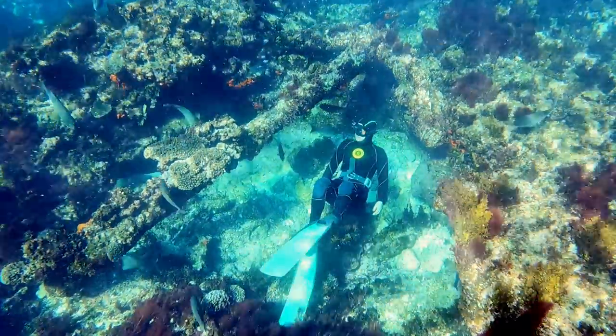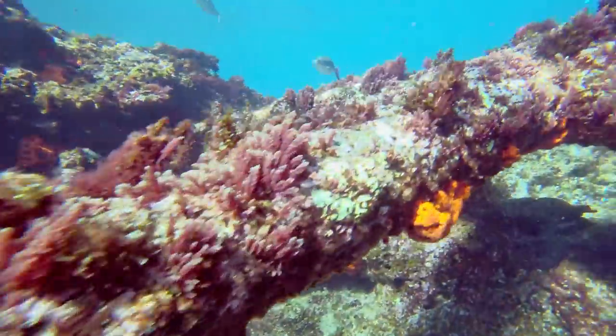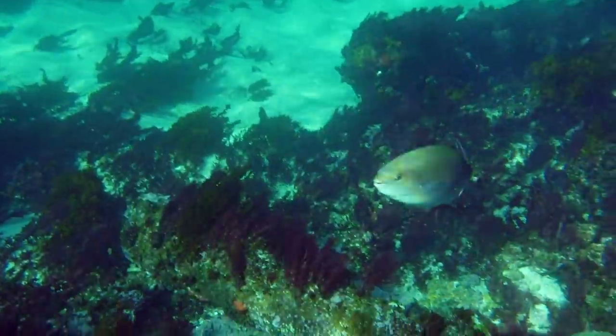Diving on the wreck of the Batavia was even better than we imagined. To see these massive 400-year-old cannons and anchors, encrusted with coral and teeming with marine life, was an incredible sight.